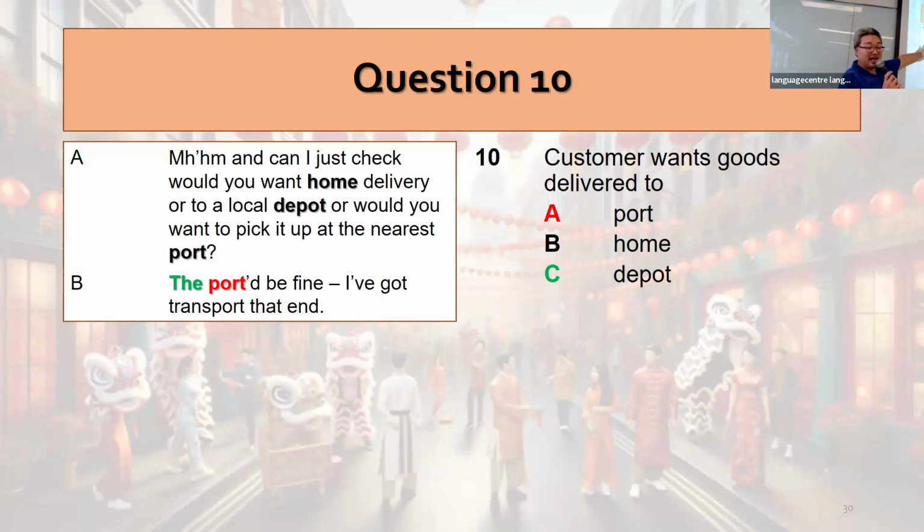Actually, this is the tape script for question 10. You will actually hear speaker A saying home, the port. Lovely. Home, the port, and port. One trick in the listening test, for the multiple choice questions, is that you'll be given 3 choices, A, B, and C. But then the speakers will probably cover all the choices A, B, and C in the recording in order to confuse you. An example would be this: speaker A actually mentions home, the depot, and port.